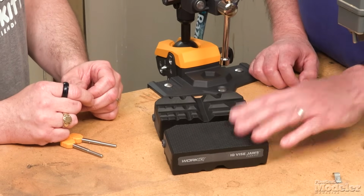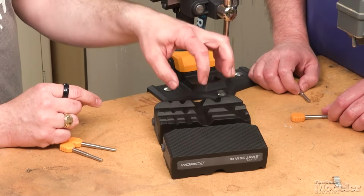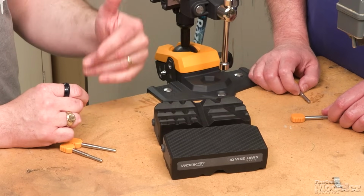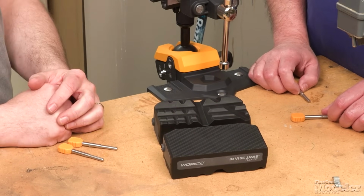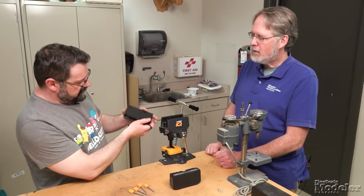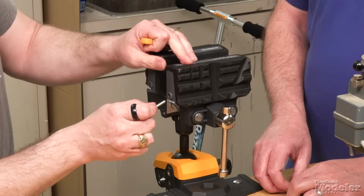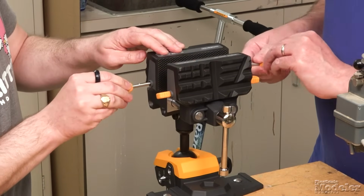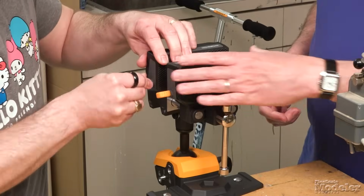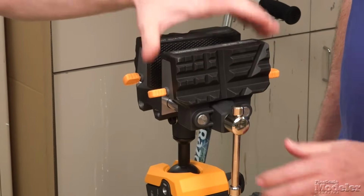These are the sleeves that go on the vise. This side is a textured rubber material for flat surfaces, and this side is more grooved for pipes or whatever oddly shaped material that you might want to put in the vise. Let's go ahead and just slide that on there. I'll give you those two. I'll get this side. Got these pins that go in. Oh, that's easy. A little wiggly, but once you clamp it down.